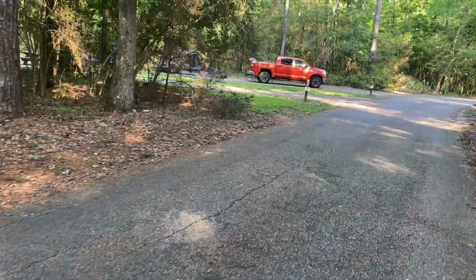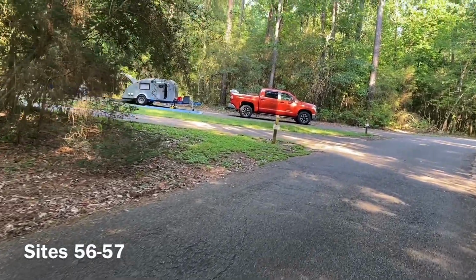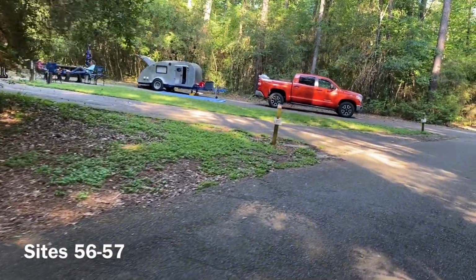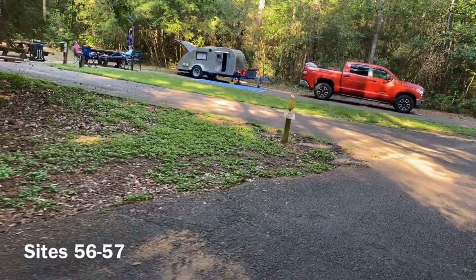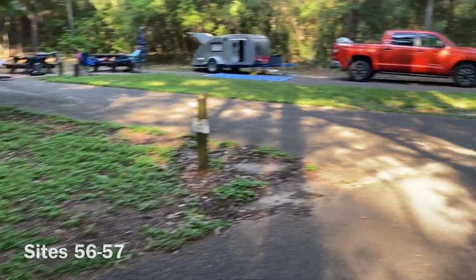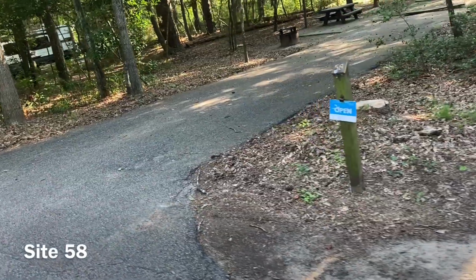site. And we walk up to sites 56 and 57. These are also, call it semi-buddy sites. They're adjacent to each other. Nice large camp area between them. And directly across from 57, you'll find site number 58.